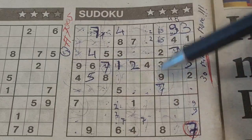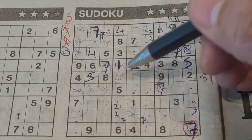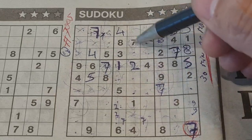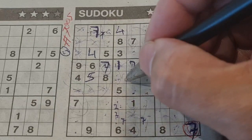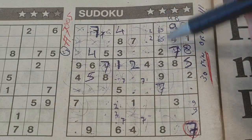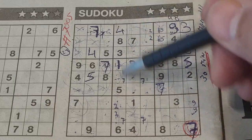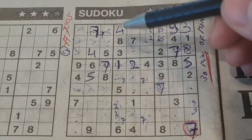Then 7 in this row, 7 in that row. So the row between, the middle row, the only 3 places left for the 7 should be here, here, or there. You see a 7 in the middle column, no 7 there. 7 could be here, could be there. 2, 7, need a 9 here. Yeah, I need a 9.